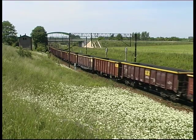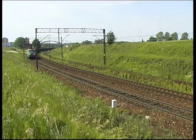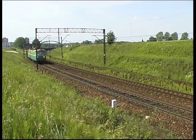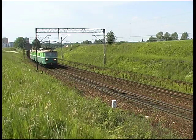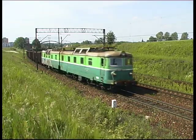Finally, double loco class ET40 number 26 passes the camera. We will pay another visit to this area in a future edition of European Railway to witness the fascinating variety of trains and locomotive types to be seen in this vast industrial area of southern Poland.